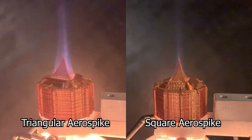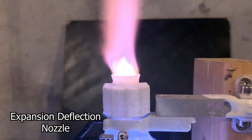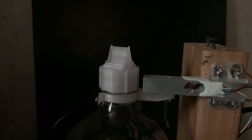Meanwhile, the triangular and the square aerospike seem to work great for something I just made up, and then I must have done something terribly wrong while designing the expansion deflection nozzle, because it's almost like the wake closed and then it got crushed in by the atmosphere as soon as it leaves the nozzle. And trying to fix it, I basically just made it want to explode. Overall, there was a large variation of thrust for each nozzle because it mostly depended on the mixture of fuel and air and how well it burned.